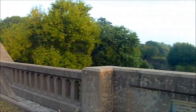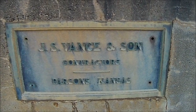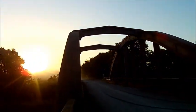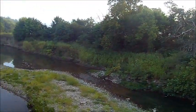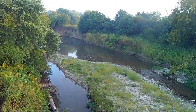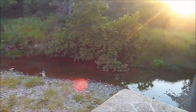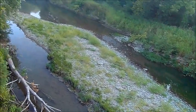And then we're going to swing around. Oh, there's a plaque right here. It says J.S. Vance & Son Contractors, Parsons, Kansas. Wow, how cool is that? And of course there's the other span right there. We're going to go on down and look at it, but I was going to look out over this river. This is the Caney River. And there's a little island out there, as you might call it.